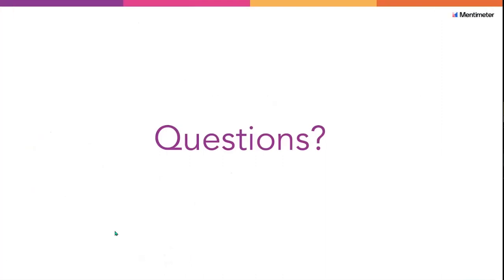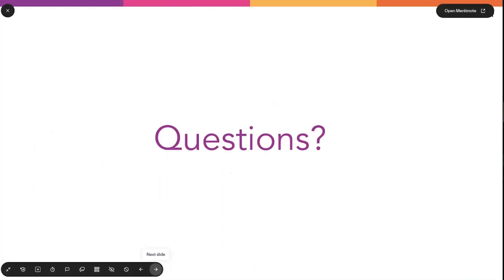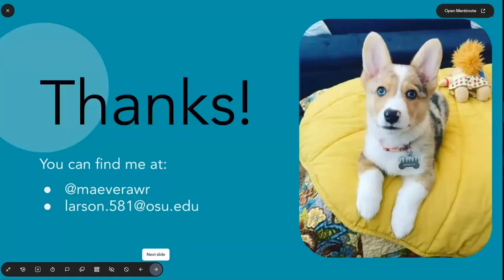And I'm gonna stop sharing my screen after I show you my puppy Winnie. So this is my little puppy Winston. He's an adorable corgi. And he thanks you for coming and paying attention to me today.